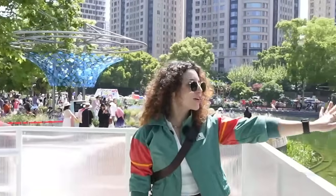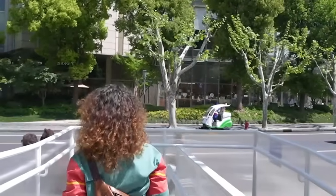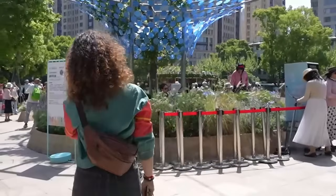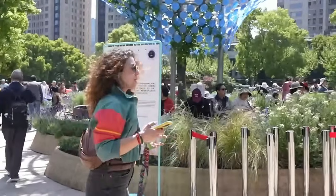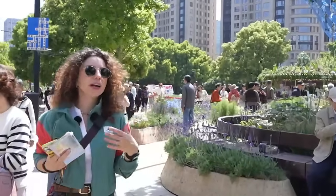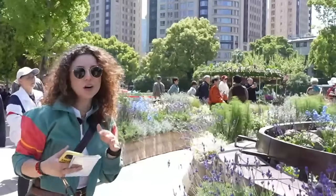And from here, actually, you have a great look over this small lake. We have the floating garden over here. Let's stop again with Alipay. So the floating garden, it's like a poetic way to remind us about the future, and it has this concept that is really like smooth, relaxed. You have like a really calm feeling.